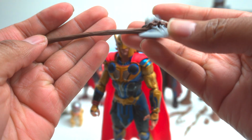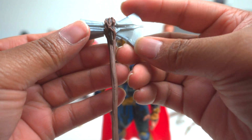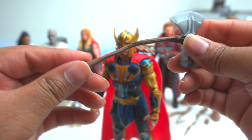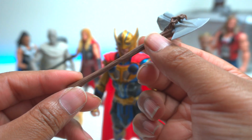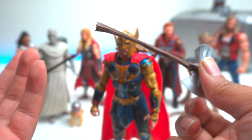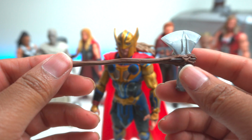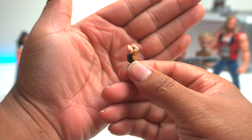It translates pretty well. The Stormbreaker is a smaller Stormbreaker than the previous versions we've got, but you have the silver applications. It's more silver all around. It is just really, really bendy, ridiculously bendy. This is really thin rubber in this area, and it thickens out at the bottom and the top, but the handle, which to me is the most important part for stability and for him to handle it, is really wonky and floppy. I'm not a fan of this Stormbreaker. And he does come with an additional hand, which is essentially just a fist.